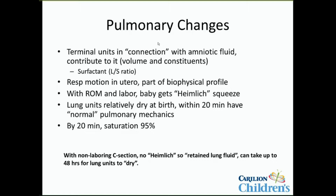And so when the baby is born following a normal vaginal birth, the lungs have lost a lot of their fluid. When the baby inflates the lungs, the small amount of fluid that's in there is rapidly reabsorbed into the interstitium, and within about 20 minutes, the lungs have attained their normal state of dryness. The babies have normal pulmonary mechanics, and that's part of the reason, along with the reversal of the shunt, that the saturation gets up to 95%.